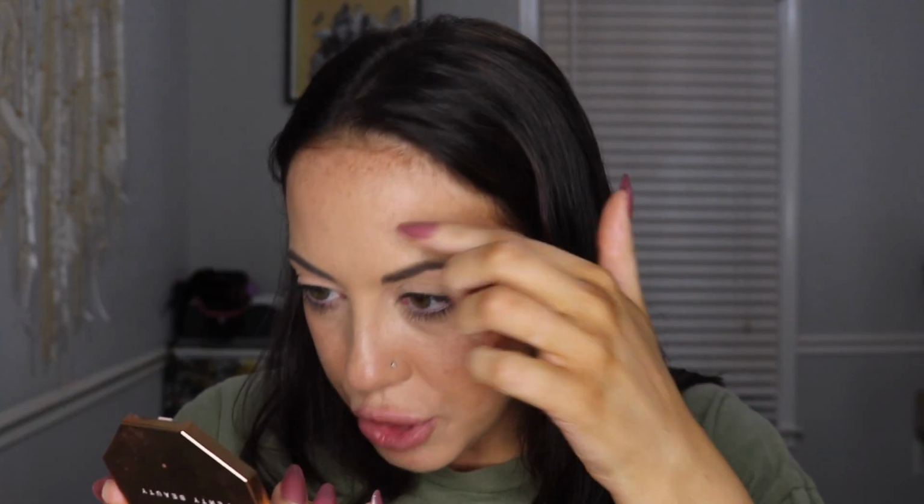The one thing I will say about this foundation is it does not settle into fine lines. I barely have any, if any at all, smile lines showing through. Same for my forehead. My forehead's a little bit worse, but not anything too terrible. But definitely not my smile lines. So it does not settle into fine lines, and that is a win for sure. You can also still see my blush and bronzer on top of everything all day, so I will praise it for that as well.